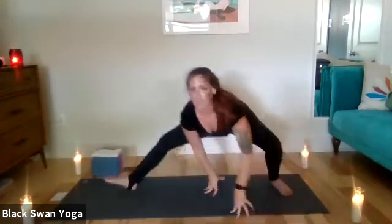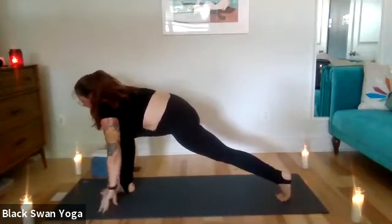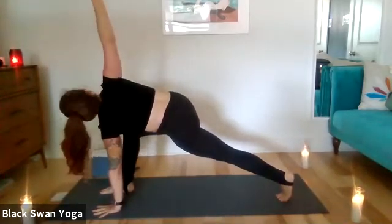Inhale here, prepare to move. Runner's lunge to the top of your mat. Exhale, square off over that right leg. Easy twist. Inhale, right hand to the sky. Look up towards your right thumb.